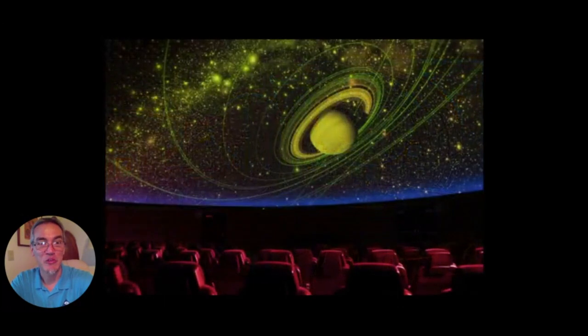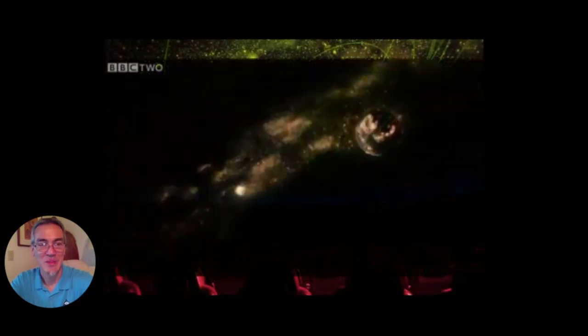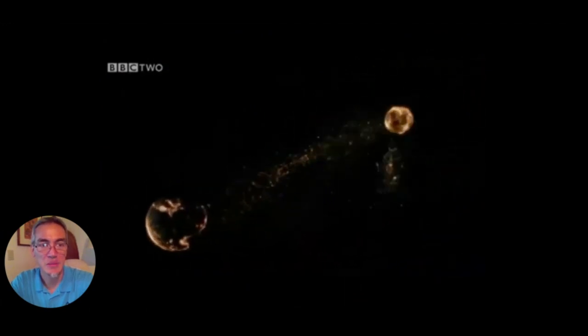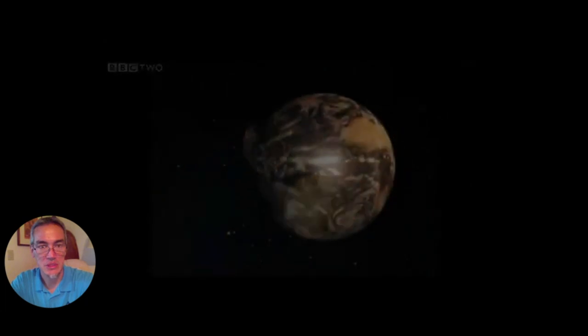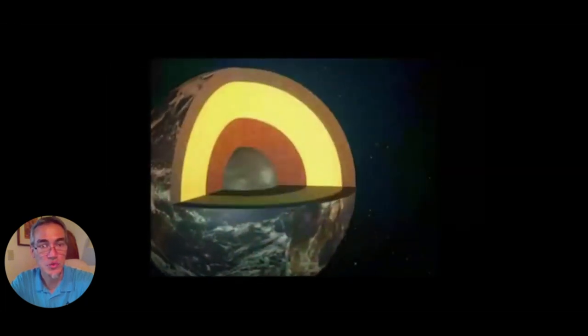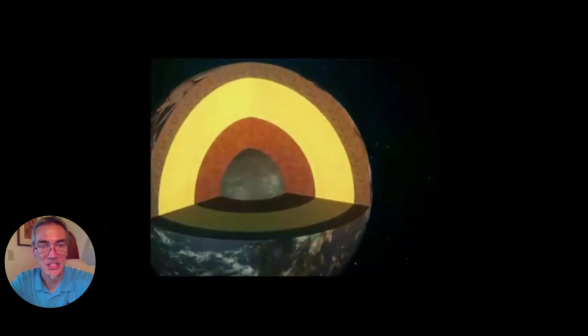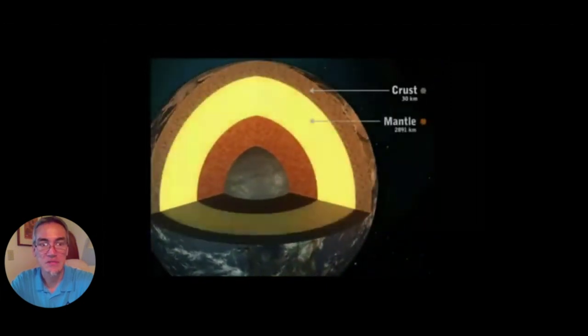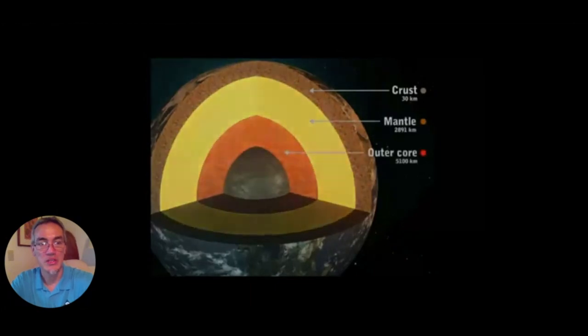Let's delve into the formation of our solar system. Scientists believe that during the forming of the Earth and Moon, its melted material began to cool and separate. The high-density materials sank to the center, and the low-density materials rose to the top. This process is called differentiation, which gives Earth its distinctive layers, each with its own properties.